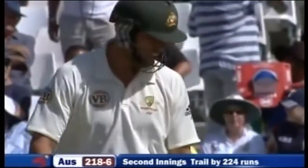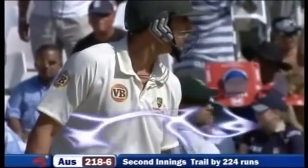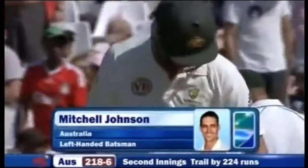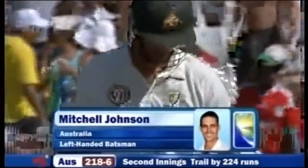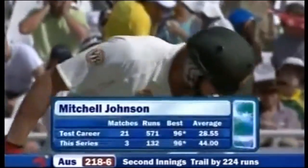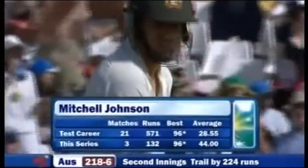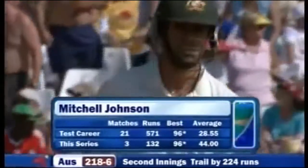Mitchell Johnson's the new man as South Africa's day gets better and better. As well as he's batted throughout the summer against South Africa, South Africa will feel with the new ball, just 5 overs old, that it's an ideal time to be bowling at Messrs McDonald and now Johnson.